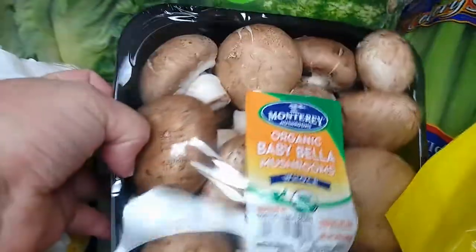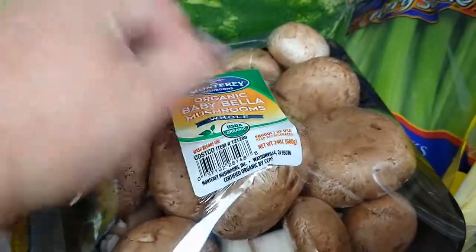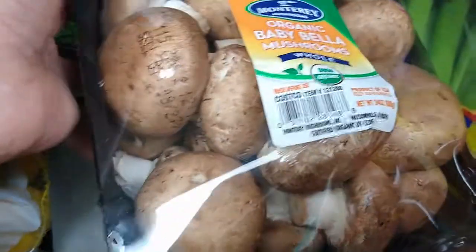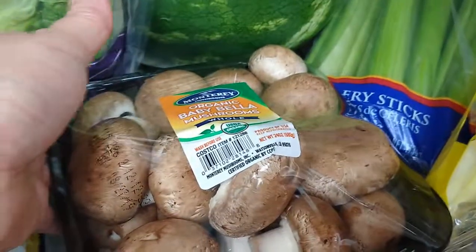I also picked up organic baby Bella mushrooms. We really like these. We buy these pretty much every time we go to Costco. And these happen to have a couple of the larger ones that I'll probably cook up and treat like a grill. So these larger ones, actually there's about 3 larger ones there.